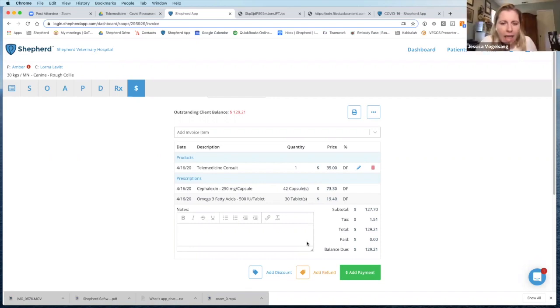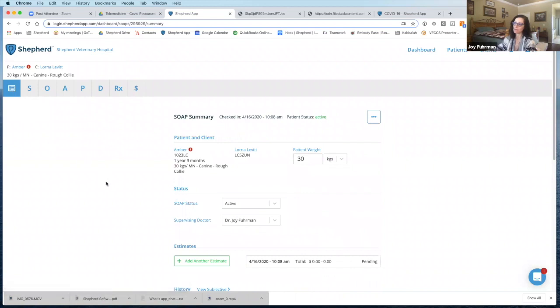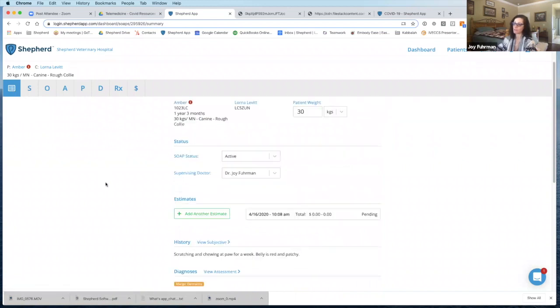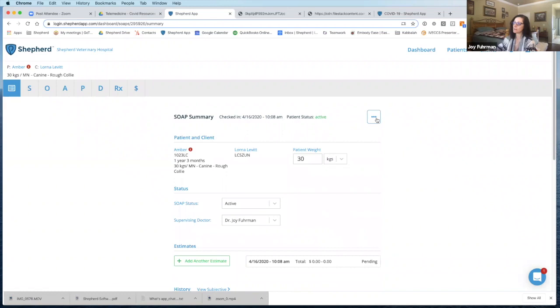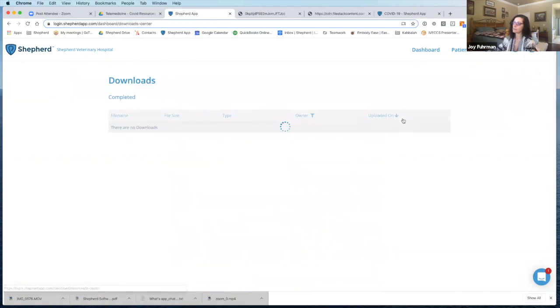And then at the end, when this is all saved, you said you can download the entire visit if you wish. So when life goes back to normal and you're going back to using your regular PIMS, you would just go ahead and export the medical record, and that'll download the record as a PDF document. And I'll show you exactly what that looks like. There we go.